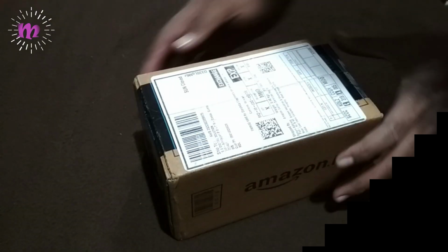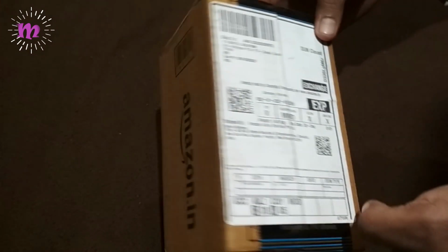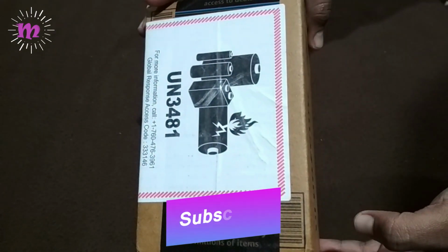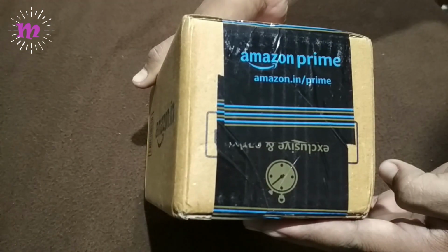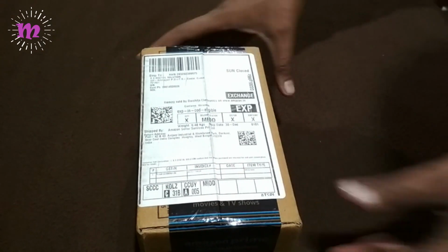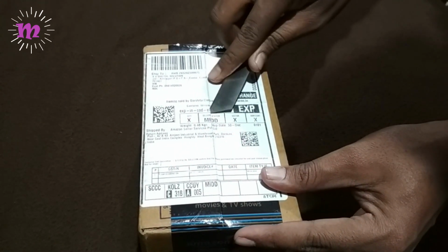Hello friends, today I am going to unbox Realme One, which is Solar Red in color with 4GB RAM and 64GB storage. I have purchased it from Amazon.in. It is packed in hard cardboard casing so that the contents may not leak out, and it is tightly sealed from all sides. And here you can see the barcode and the QR code. You can scan the QR code on your phone and can get total details about the product. And now I am ripping it open.